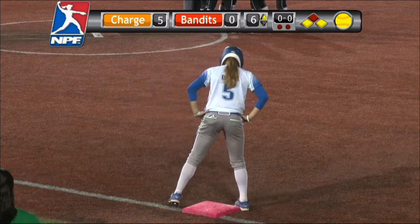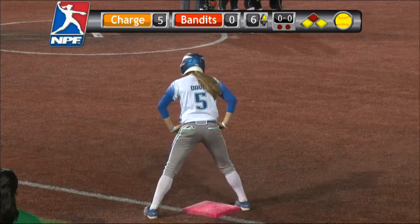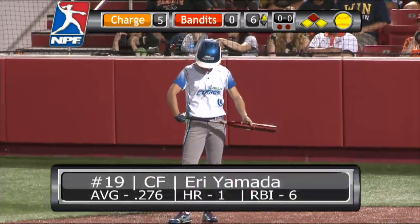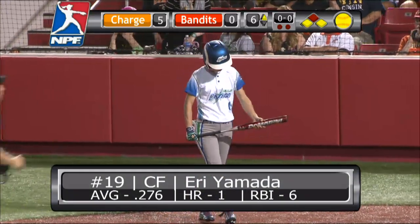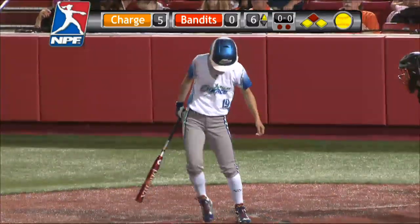So a good start here for the Charge in their half of the 6th with runners on the corners and nobody out. They've now put up 11 hits on the board, and now Ellie Yamada, who's had one of those 11, will stand in. It's been a tough night for the Bandits overall, hitting and pitching wise.